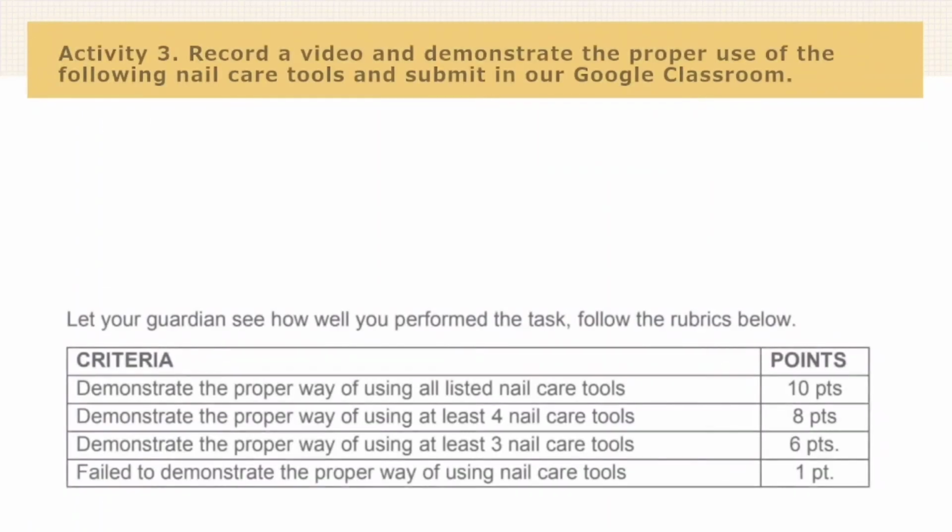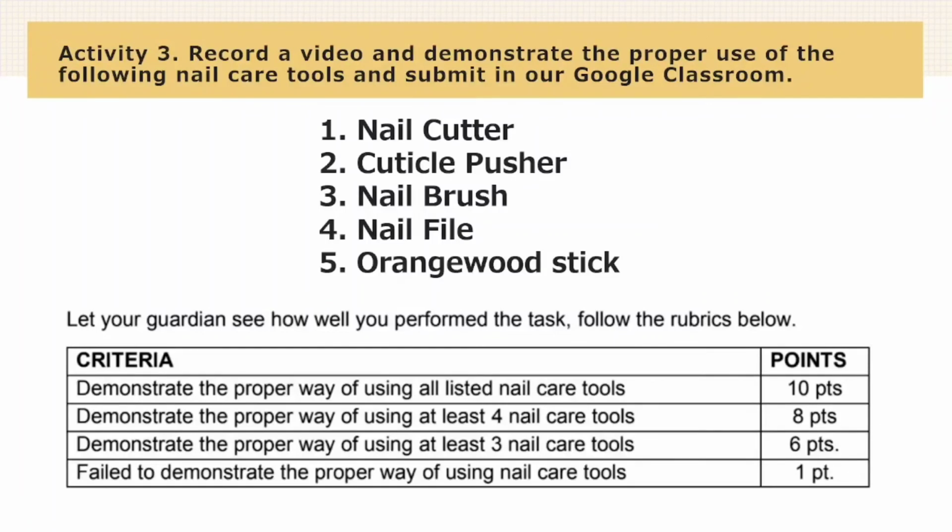And the last activity, I want you to record a video and demonstrate the following tools and its proper use and submit in our Google Classroom. These are the tools: nail cutter, cuticle pusher, nail brush, nail file, and orange wood stick. Let your guardian see how well you perform the task. So follow the rubrics below. So these are the criteria.